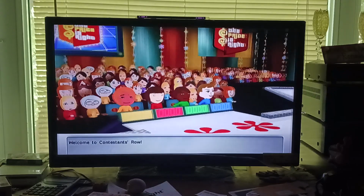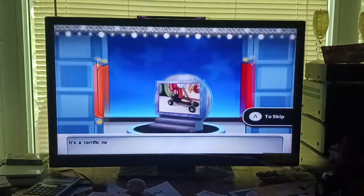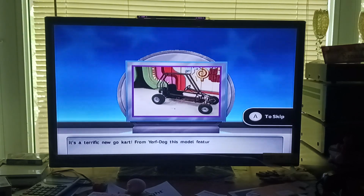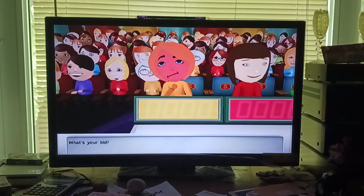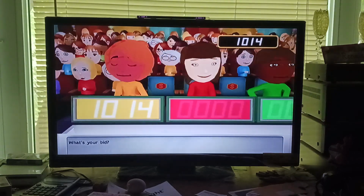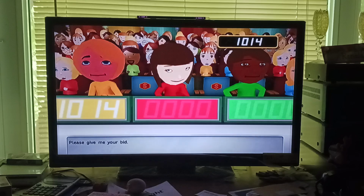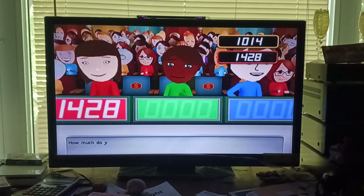Welcome to Fail! Here's the item up for bid. It's a terrific new go-kart! Crap, we had that too, and I don't remember how much it was worth now. That one, I don't even remember how much. Okay, please give me your bid. I'm not even going to try and remember it this time.